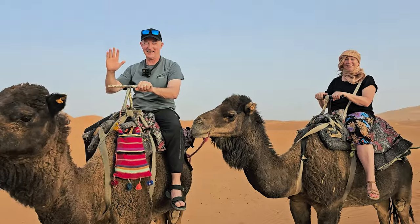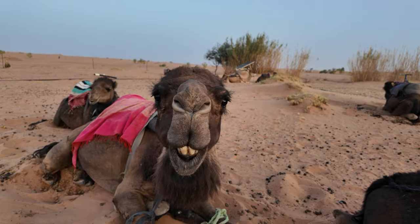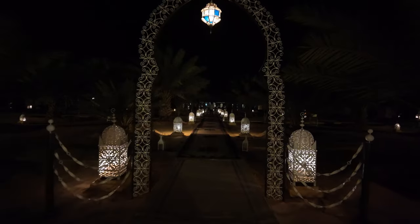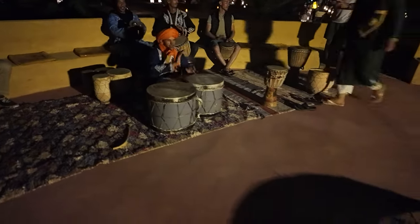We then journey deeper into the desert aboard its most iconic mode of transport, the camel, to a hidden camp where we'll spend the night amongst the sand dunes under a sky full of stars. And trust me, when you see the camp, it's going to blow your socks off.